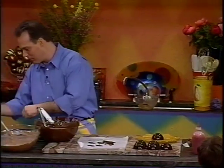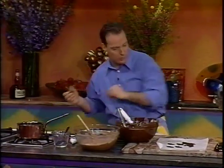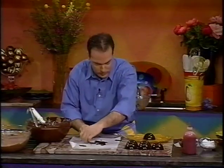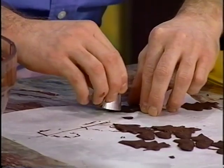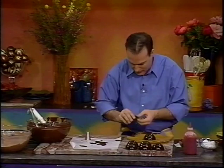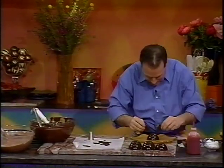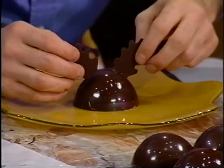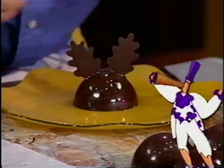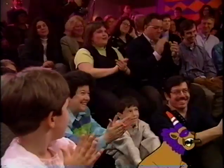Now, I'm going to hit the back of a tip to cut. To cut what? The antlers. The antlers. Tell you, that's a tough one. And I'm going to stick the antlers. Cream.